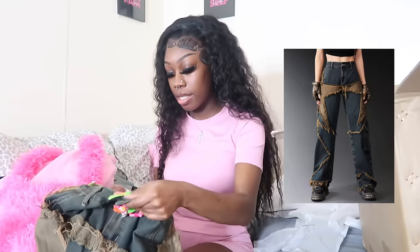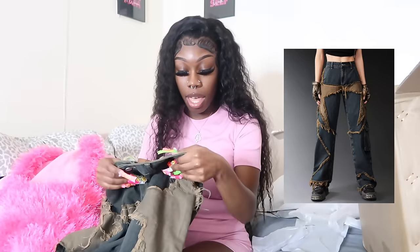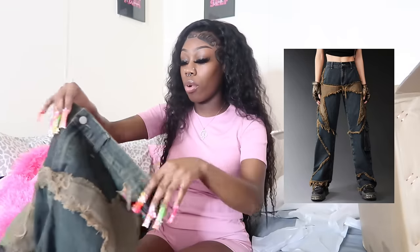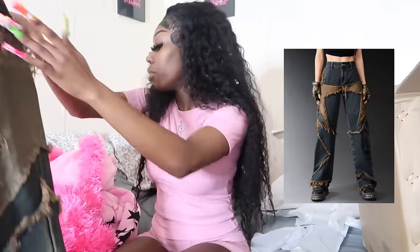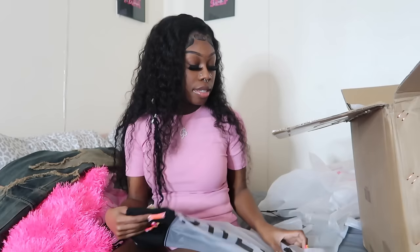Let me see what size. These are a small US 4. And they're probably gonna be baggy, but that's the look I was kind of going for with those. So yeah. Next we have, I don't know what we have. Can't tell what it is, but we have it.